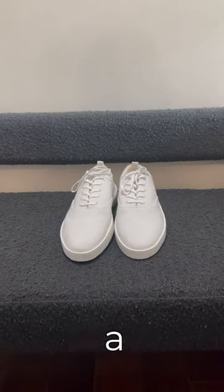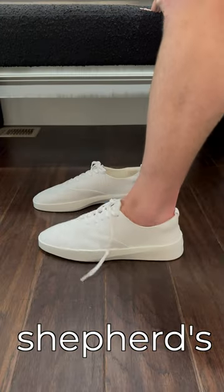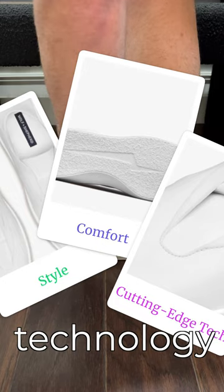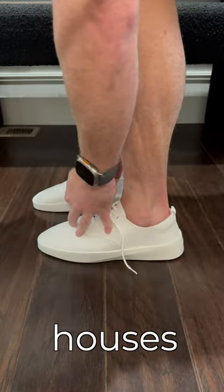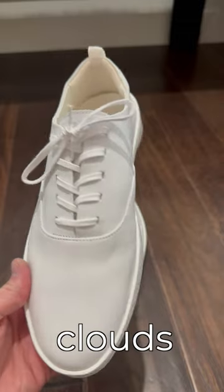Imagine a pair of shoes that treat your feet like VIP guests at a luxury spa. Enter the universe of Wolf & Shepherd's Cruise Shoes. They're a harmonious blend of style, comfort, and cutting-edge technology. But at the heart of it all is the Cruise Vessel technology. It houses an encased EVA foam and proprietary memory foam footbed that feels like you're walking on clouds.